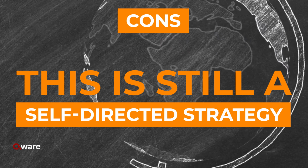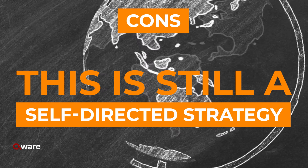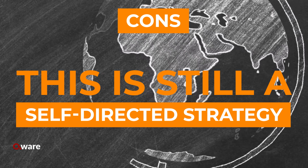Let's move on to the cons. I only have one right now. This is still a self-directed strategy. It relies heavily on your own direction, your own discretion, and your own willpower, right? See, in this case, the first debt was small, but you may be in a situation where the highest interest-bearing debt is also large. This means that there's going to be months or maybe even years where you feel like you don't quite make any progress and you continuously keep making minimum payments on the other debts.